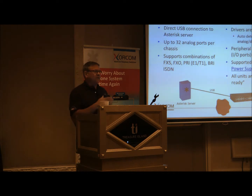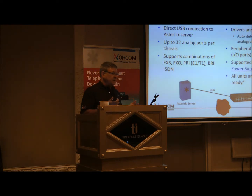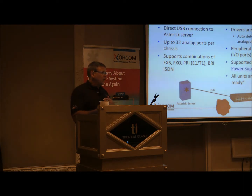That's very important in hospitality environments, healthcare environments, where you have copper lines, analog lines. They support a combination of FXS, FXO, PRI, T1/E1, as well as BRI. The drivers are native in Asterisk, so they can be used with other Asterisk environments other than Xorcom. And we sell quite a few of them in that environment as well. They do have peripheral device support with the I/O port for access to opening door locks and things like that. So keep that in mind if you need the I/O port. We can explain more information. There's actually a great piece on our website about how that can be utilized and the different applications of it.